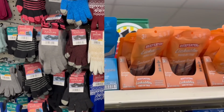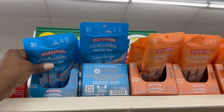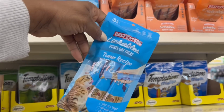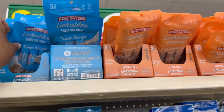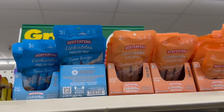I like those. Not realizing I was in the fur baby food, right? I saw these. I was like, what's that? That looked good. Girl, it's the fur baby food. Oh my goodness, lickables. The tuna recipe. You know, I'm thinking, is that one of the water packets or something? I'm crazy. And the salmon recipe up here. So they got the lickables for the fur babies.